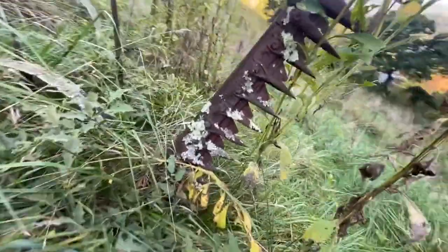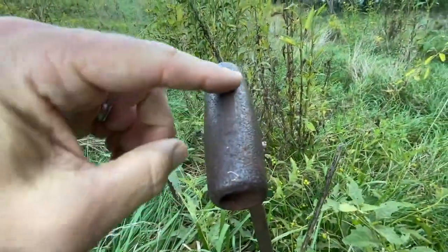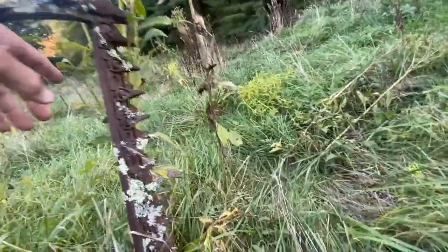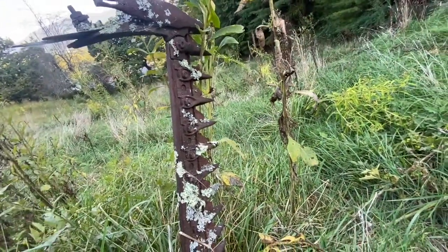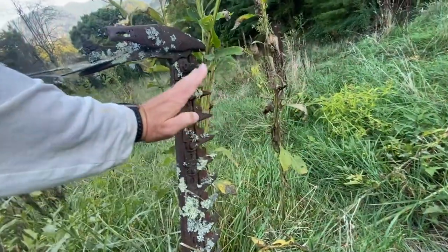This is an old mower. I mean, you can see how pitted the metal is in this. These blades, it's a lawnmower. This is what you drive down the road, and then if you've got a bank that you can't drive on, you'd set it, and this would mow down anything on the bank. Oh, okay. But the old metal wheels, I mean, this thing is cool.